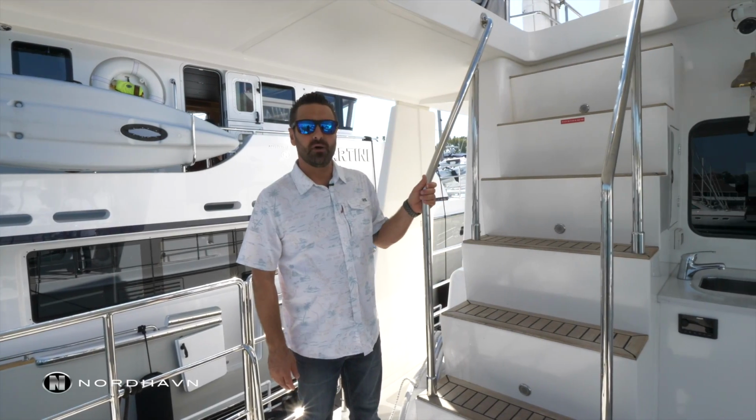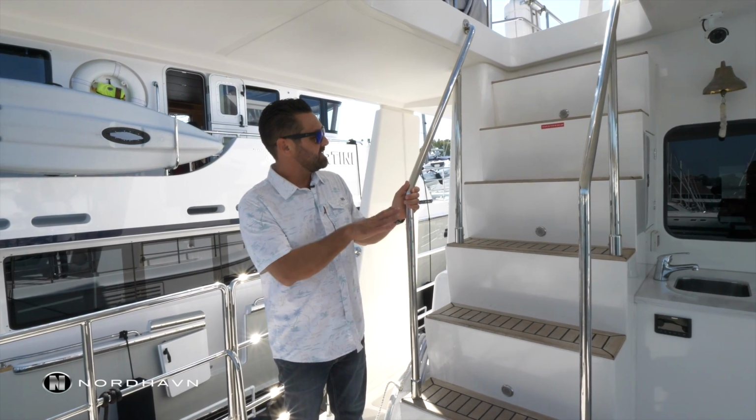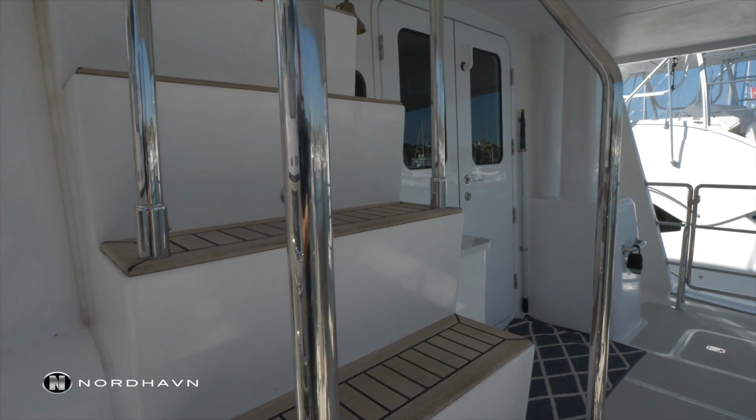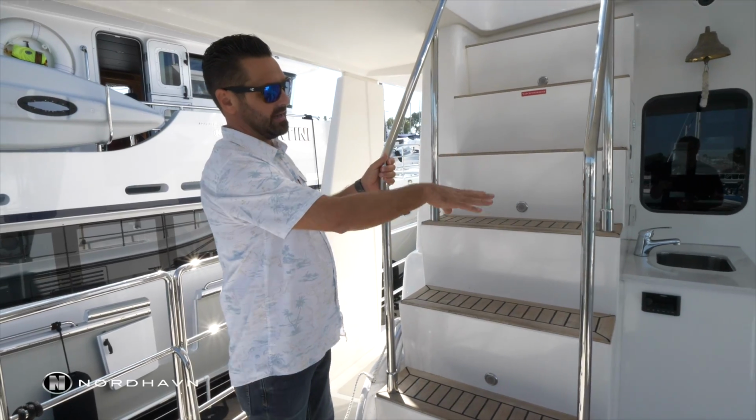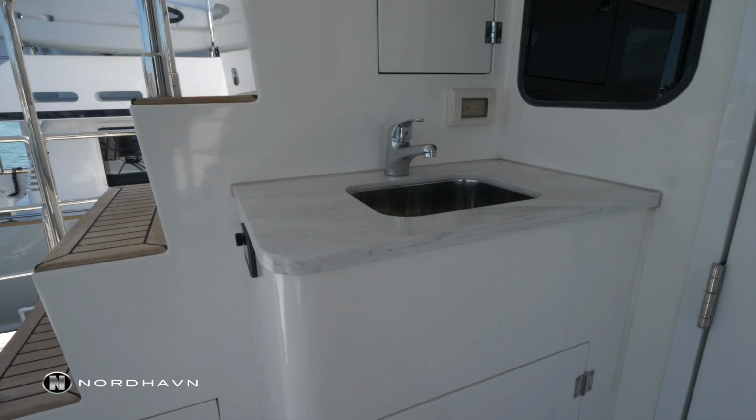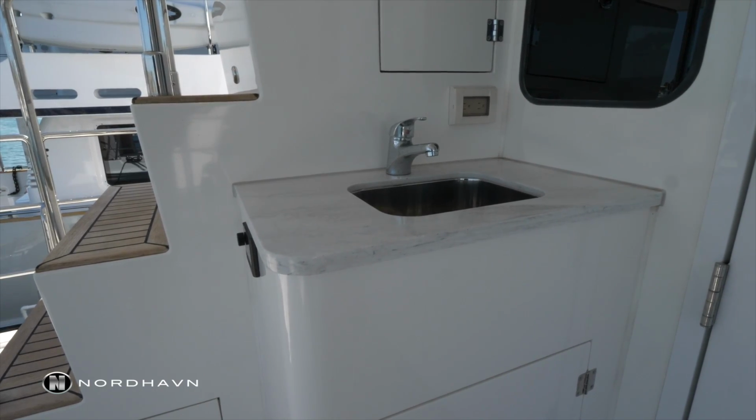Access to the flybridge and the boat deck is right up these stairs. This staircase is different than the other 59s. We molded these staircases out of fiberglass and added this sink console as well. This is all storage below here too.